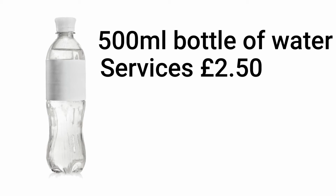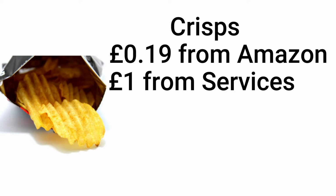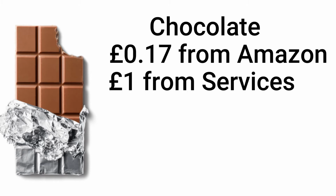So that's the equivalent of paying £10 for something you can get for 17p from the supermarket. Then if you look at crisps, you're talking 19p a pack from Amazon compared to Services that charge you £1 a pack. Moving on to chocolate, 17p a bar you can get it for at Amazon, and Services, again, you're looking at around £1 for a bar.